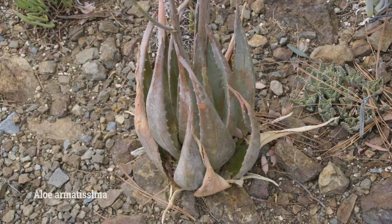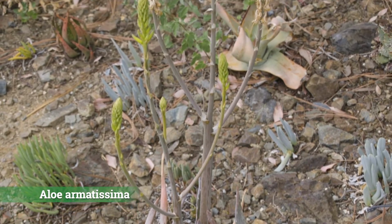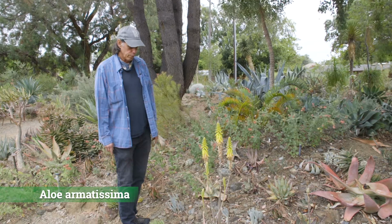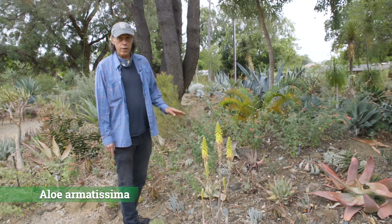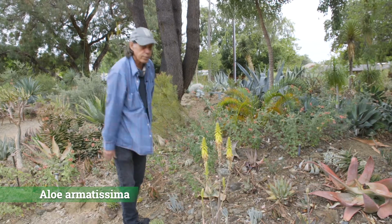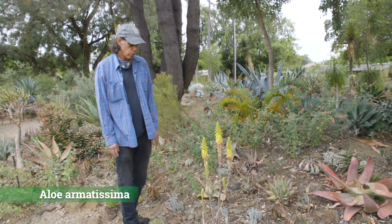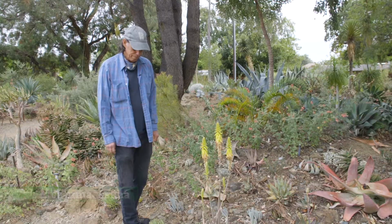Here we have another aloe from the Arabian Peninsula. This one's called Aloe armatissima, coming from Saudi Arabia rather than from Yemen. It's, again, not a common plant in cultivation. I don't think I ever see one for sale in a nursery, but you can see these really beautiful yellow flowers with a tinge of green on them, and after making one inflorescence, it's busy making a second one, so it's a repeat bloomer, which is always nice. And this too, again, we're experimenting with it because you don't see it in cultivation. We don't know how tough it is, but it's made it through a couple winters here at the garden, and maybe it's a go for us.